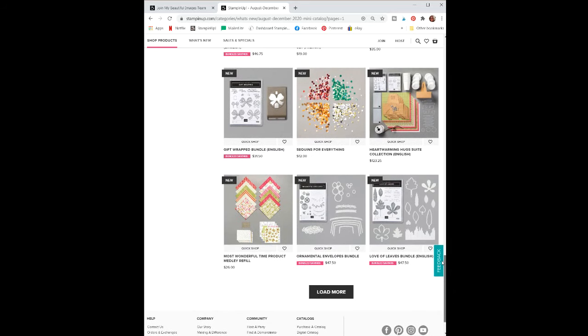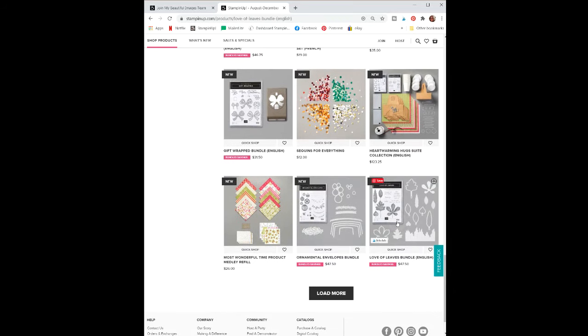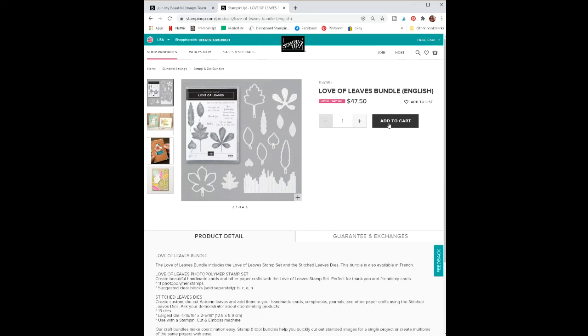So let's get the leaves. Let's add these to the cart. And then you can also add it to a list, and it will come back later as long as you're logged in, and it will remember it. So you can create a new list. Let's create a purchased list.